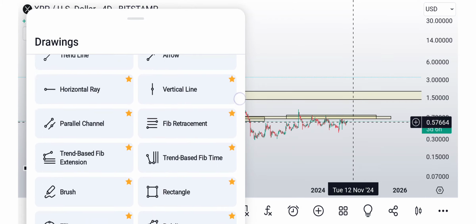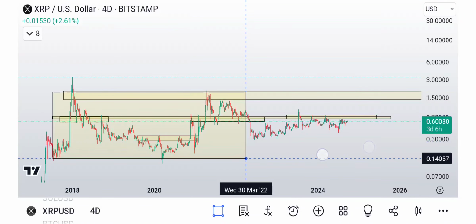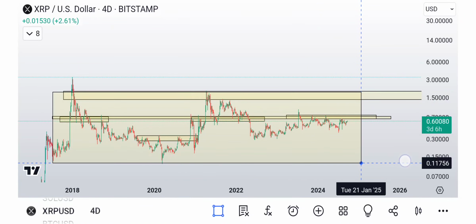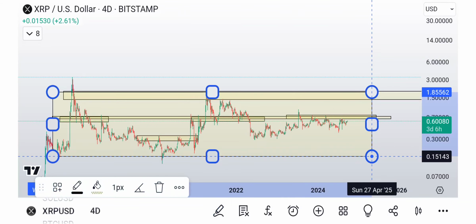And I mean, this is a major area here. I mean, look at this. Look how long we've been going sideways here. I mean, this is a big base here, right?